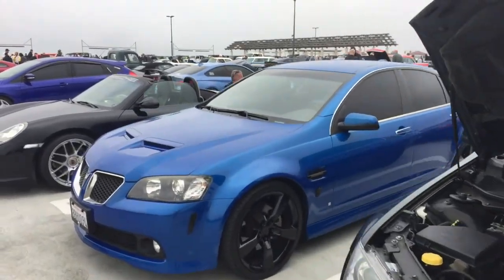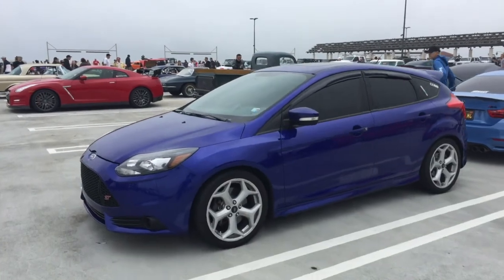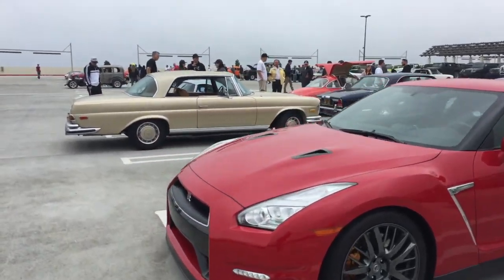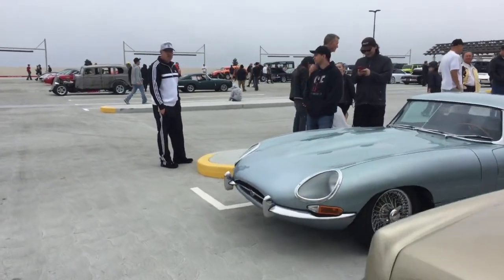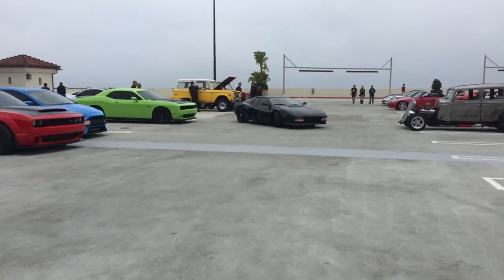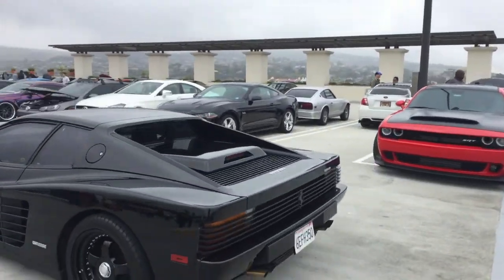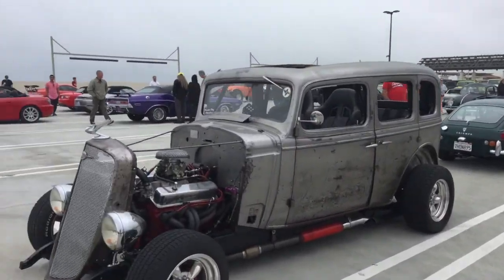Great lineup of the old Holdens along here. Pontiacs, of course, but they'll always be Holdens to me. Porsche, Focus ST. GTR 35. This beautiful looking Mercedes we saw Paul in before, and that great looking gold colour. Got a Ferrari pulling out here. I think it's a Testarossa, I could be wrong. Let's have a look. Yep, Testarossa. Here's that little 914. Great looking 34 hot rod.